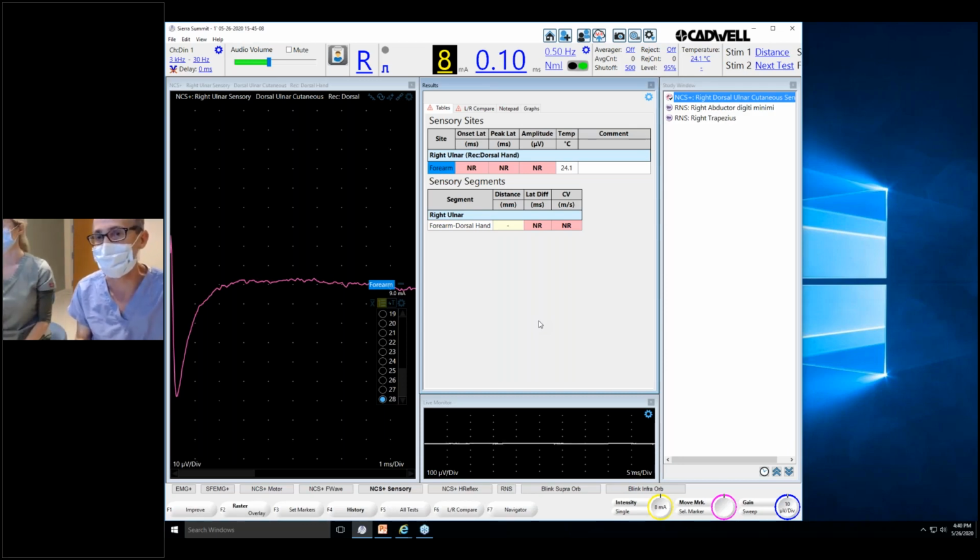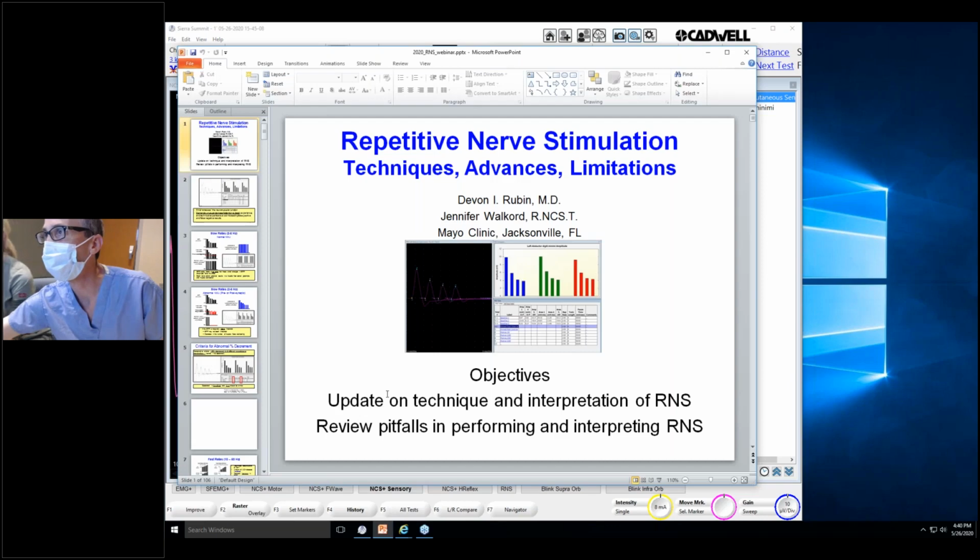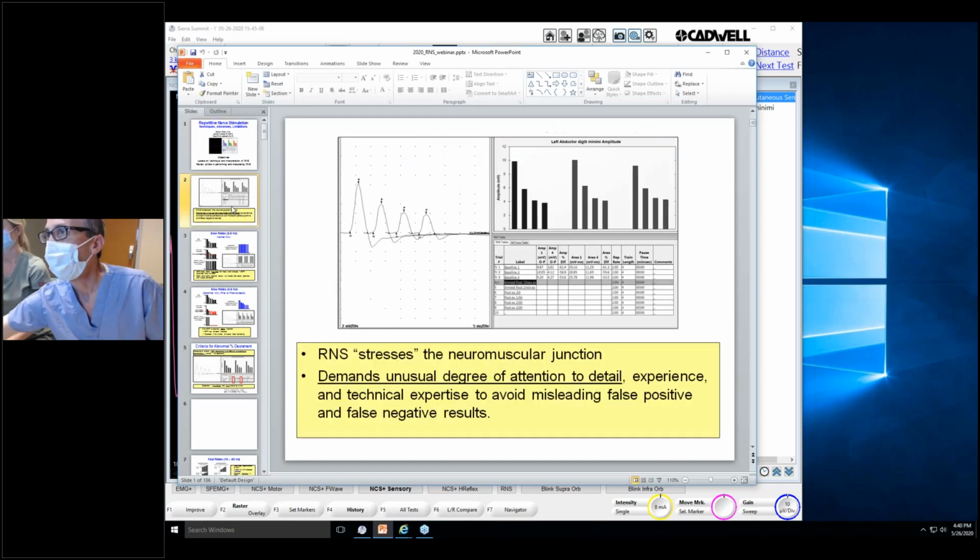And if you have ultrasound, it's kind of neat to see that nerve. It's a very tiny nerve, but you can see it pop out underneath that tendon. So anyway, the main focus of this is going to be repetitive nerve stimulation. And before we begin demonstrating, I wanted to just show 2 or 3 slides on repetitive nerve stimulation. And we don't know your experience. Maybe some of you do this very routinely. Maybe for some of you, this is a new technique. You haven't done much repetitive nerve stimulation.